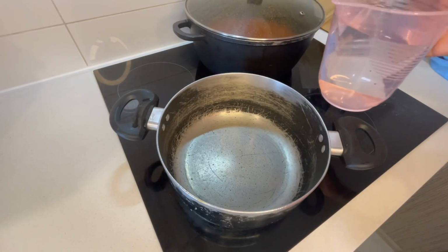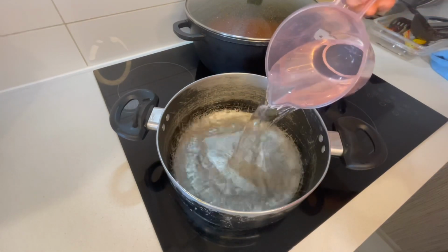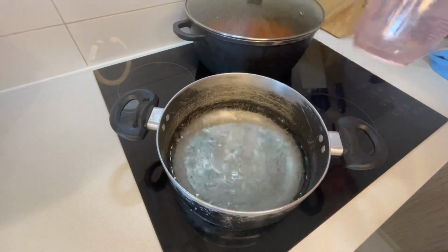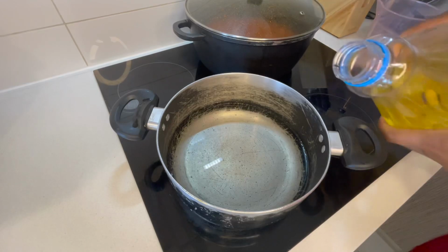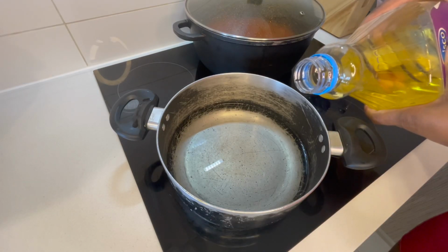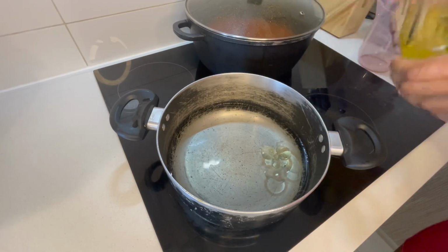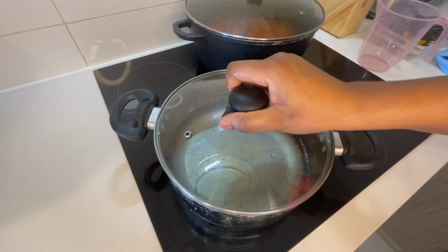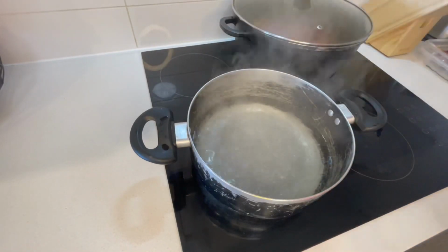So here I'm just going to cook the pasta in a clean pot. I'm adding some water. I also added some salt to the water. I also like to add a little bit of vegetable oil. This helps to prevent the pasta from sticking together. I'm going to cover that and allow it to boil. Water is boiling now, and it's time for me to add the pasta.